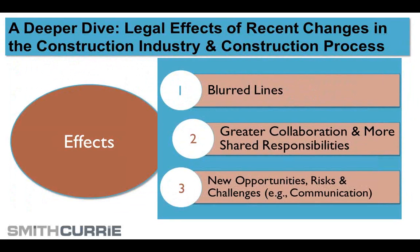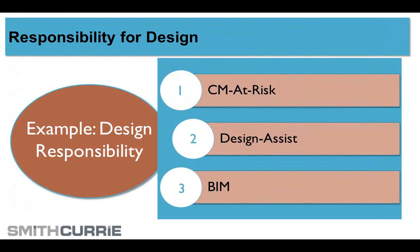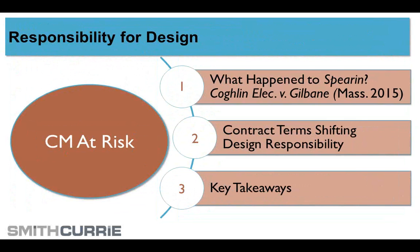And to illustrate this point, the best way I can do that is to drill down and give you some specific examples of how things like CM at Risk and Design Assist and BIM, while having advantages and perhaps leading to greater efficiency and better projects, carry with them, at least potentially, some additional liability that you need to think about. And I want to focus on this topic I've touched on already, which is design responsibility, because that's a biggie.